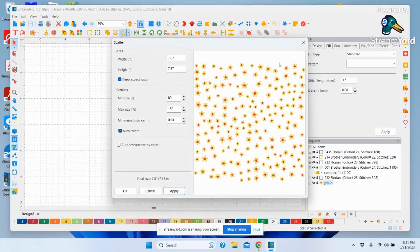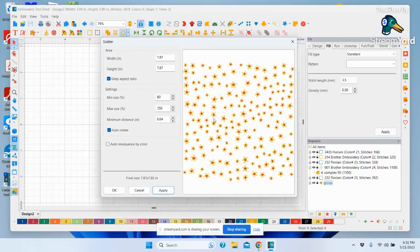Okay. And then this little box is going to come up. And look, it just kind of made them scattered all over. Now, we need to make this smaller because we need it to fit within our 3.9-inch square. So right now it's pretty big. It's 8 inches. So that's way too big. So we're going to go ahead and make this 3.75 inches. And you notice that, again, aspect ratio is checked. So it's changing both of the sizes at the same time. Okay. So I got that.